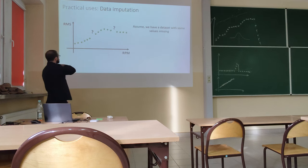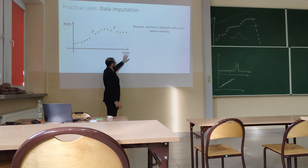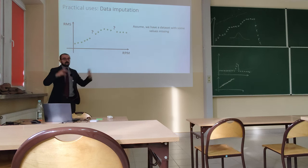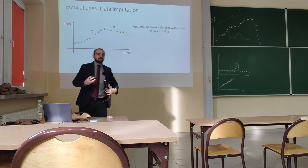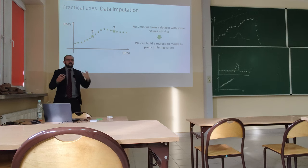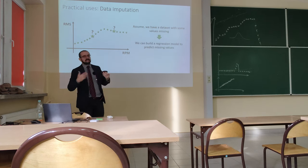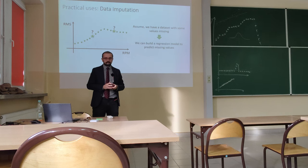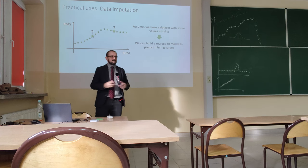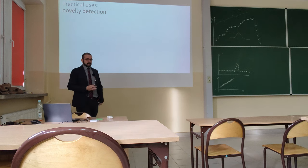So for example, you have a characteristic of an engine, you have your rotation per minute, and you have, let's say, RMS of vibration of this engine. And some values are missing because of equipment failure, for example. And now you might fit a regression model into this data to actually tell you where to expect real values to be. So we are assuming that we have data with some values missing, and then we build a regression model to predict these missing values. Novelty detection.